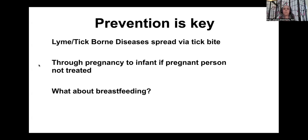She did have some fatigue and pain that got better once she got treatment. And then she was fine. The birth was fine. The child was fine. There was no issue. So it doesn't have to be horrible. It doesn't have to be that way.